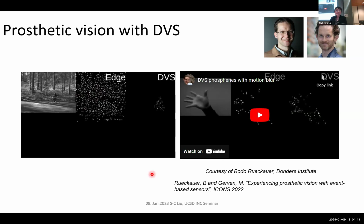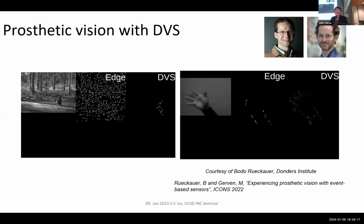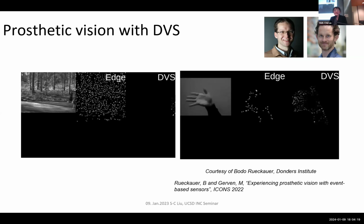And the same thing here. Let me play. Yeah, the hand waving thing. So in this case, the DVS and the edge output look quite similar.